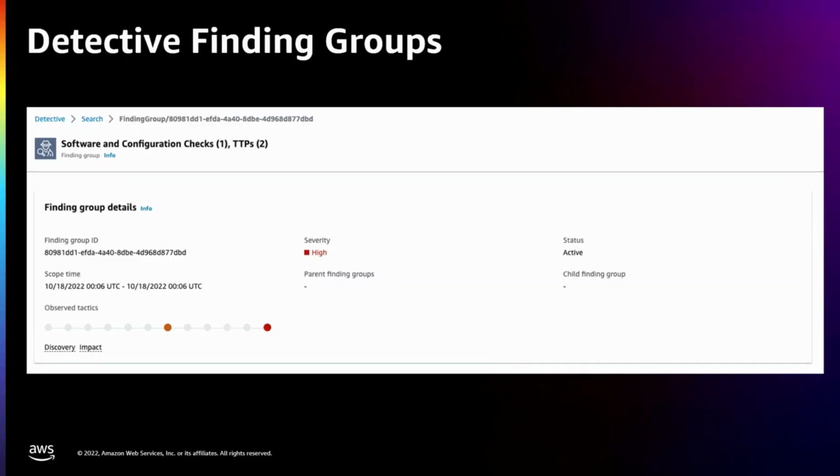Now, what I just did was an investigation based on a single GuardDuty finding. Within Detective, we have a new feature that was recently launched called Finding Groups that helps you see activity that is related to similar findings against a common activity. What you see here is a screenshot of a finding group that is focused on findings along the MITRE ATT&CK framework discovery and impact actions.